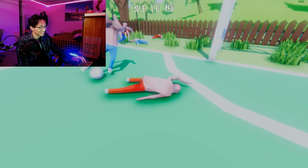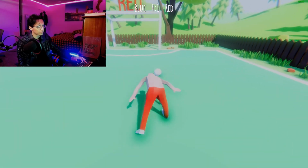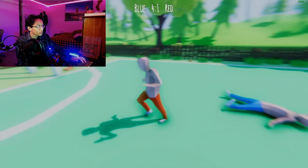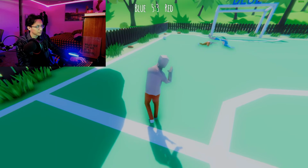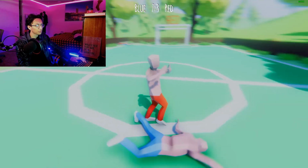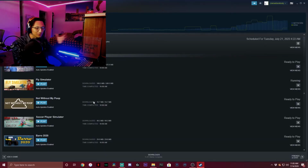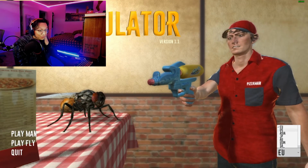Oh my god. You know what? I think that there's just invisible walls all over the field. Come on. There we go. You know what? At this point, we're not even playing soccer anymore. We're done. So we're gonna go with Fly Simulator. Oh my god! No way, this is so cool.